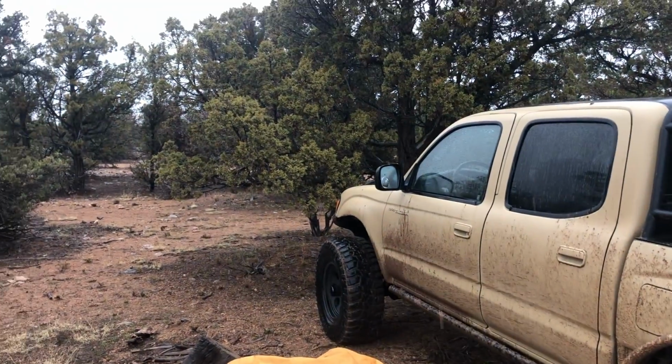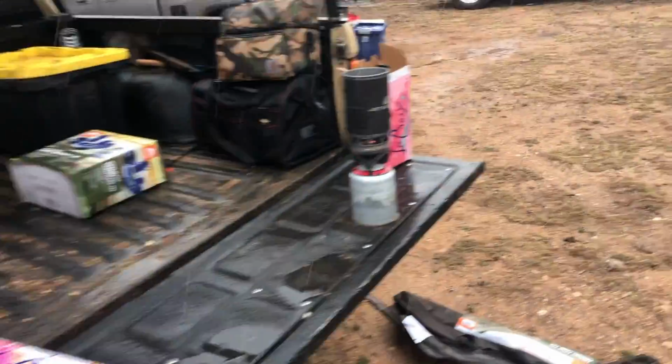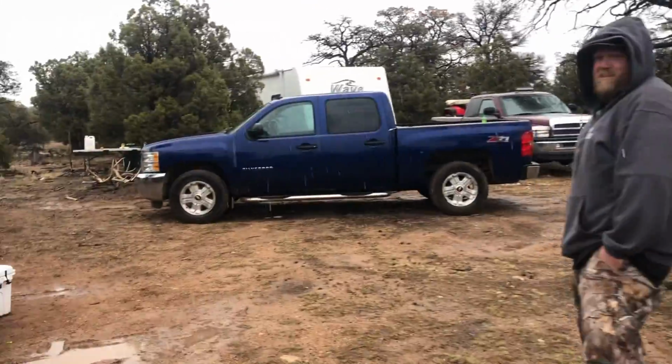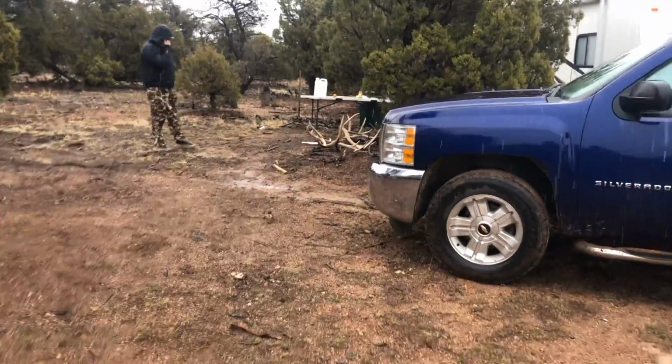Well, as you can see, it's starting to snow just a little bit now. Got to get the canvas cutter packed up. I'm gonna head down into the low country, and you guys are all taking off, right? Yeah. I'm gonna call it quits. You've been here for a few days, but this is what I'm out here looking for.